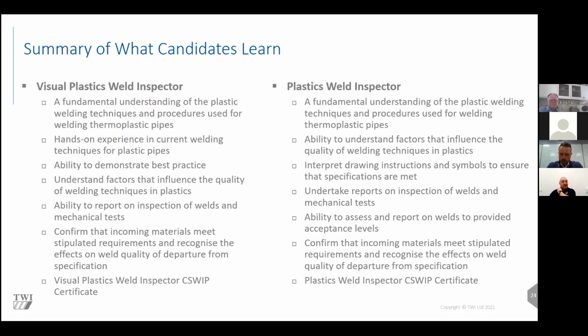You've got to interpret that yourself to a certain extent and use the best procedures, and then talk to the client, talk to the installer on how to do that. Do reports on inspection, mechanical tests, make sure the results are correct. Assess reports that are done by the weld inspector, the visual weld inspector, and confirm the material meets the requirements that have been requested. And at the end of it, the plastic weld inspector gets the CSWIP certificate. So it's a certificate for 5 years that's recognised worldwide.